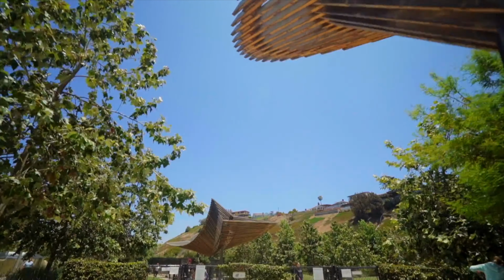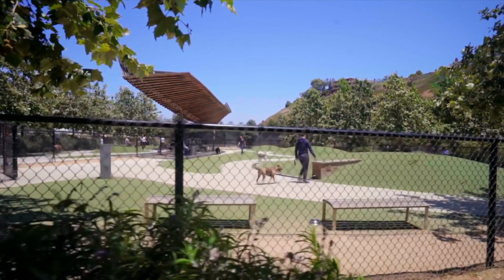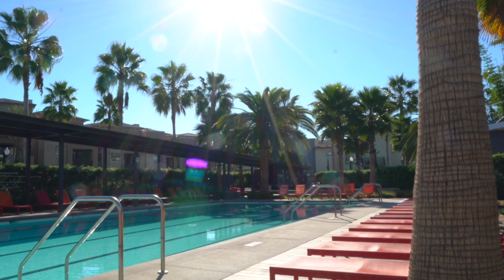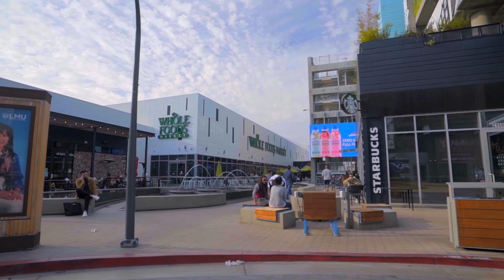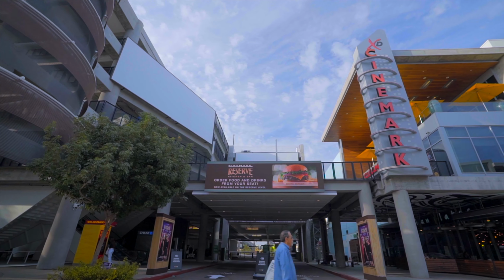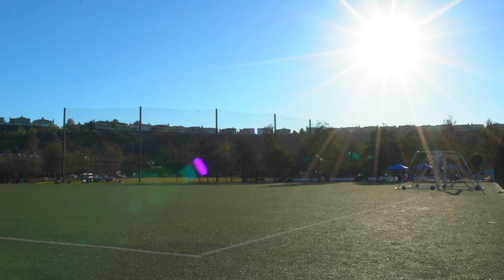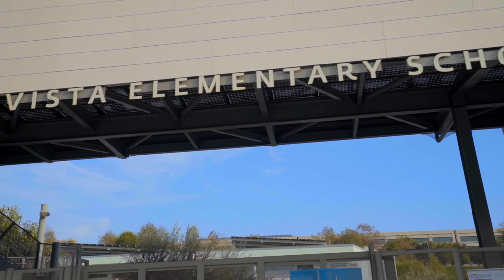Playa Vista is a pedestrian and dog-friendly modern oasis that is walkable to extensive on-site amenities, including pools, gyms, parks, shops, cafes, movie theaters, an outdoor concert park, hiking and biking trails, sports courts and fields, and the Playa Vista Elementary School.